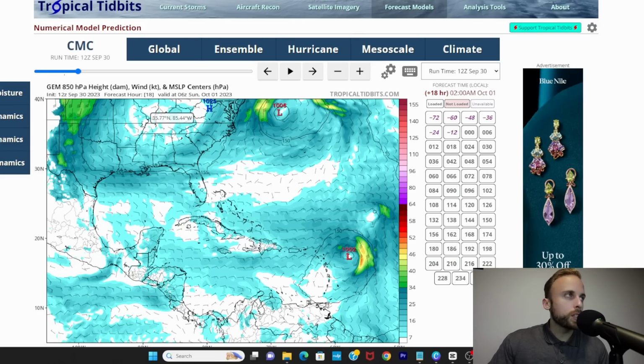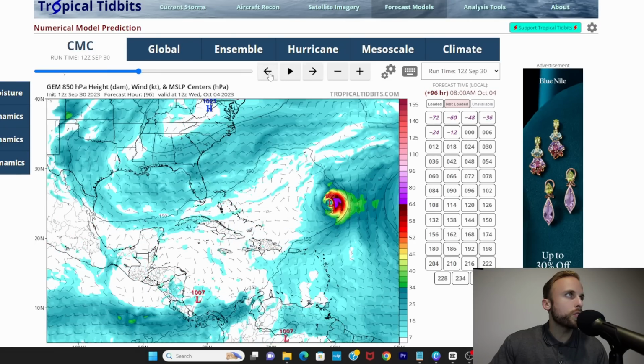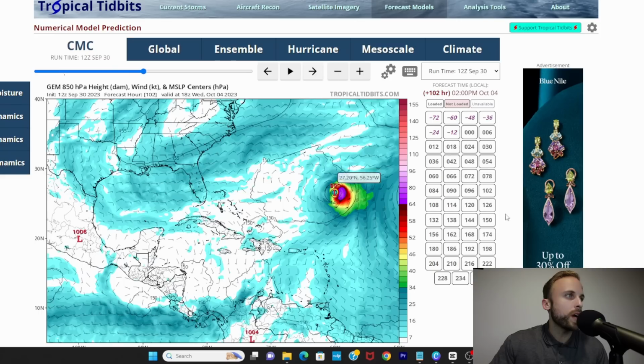Here's our Canadian model. The Canadian model is the one that's been screaming at all of us to try to pay attention to it because it's been forming something up near that Central American gyre source region. This is 850 millibar winds, and I have that up because as you go to about the 4th, if not the 5th of October, look at all this widespread cyclonic turning you get in the winds all across Central America. That is our gyre, folks. I'll even write it on the screen. That is our Central American gyre in full effect.